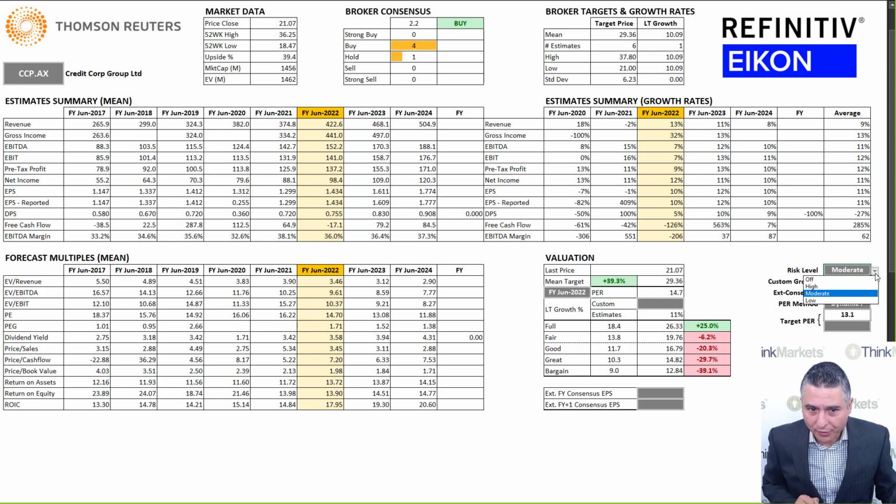Okay, so we're changing the discount rate here. We go from low risk, if you think it's low risk that they're going to execute on that, then you would say the fair value is about 21.25, and if not, if it's moderate, it comes down by about $1.50. Okay. Let's leave it at low for argument's sake while I do the rest of this.